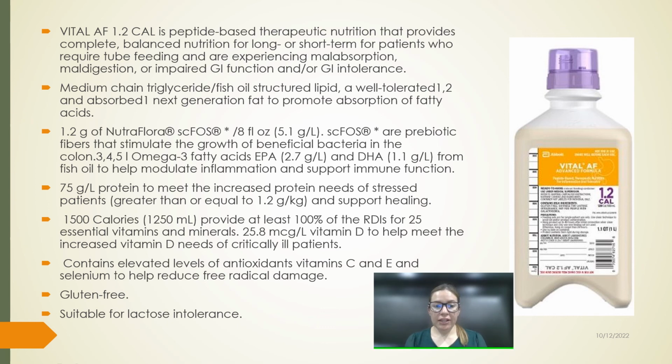It's gluten free, and sometimes when you suffer GI intolerance, or you have a duodenum surgery or Crohn's disease, you will develop lactose intolerance. That's why I keep with the Vital AF.